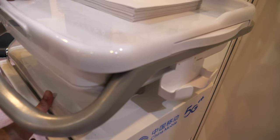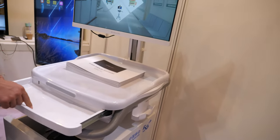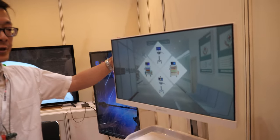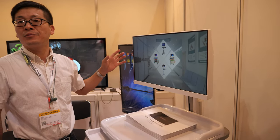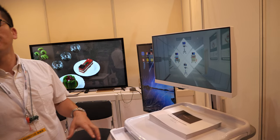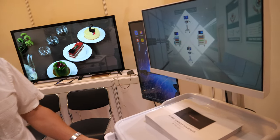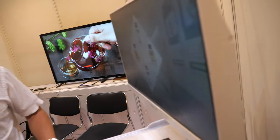Yeah, this is a drawer, and this is the keyboard bracket. So the computer with battery built in can support almost all the control systems for hospital. What would be the computer? Would it be an ARM CPU or Intel? No, it's Windows.